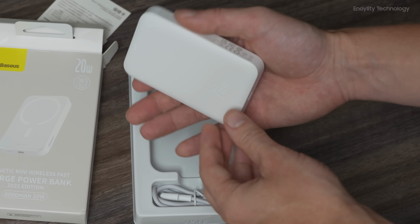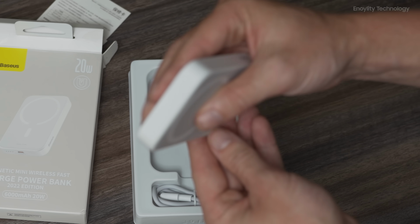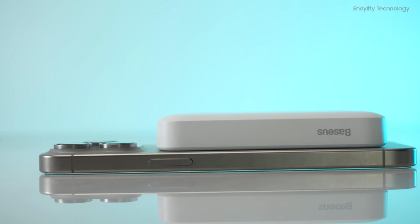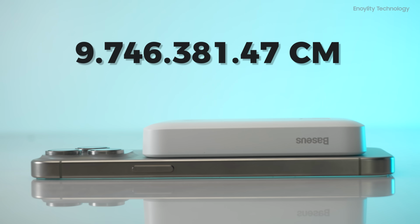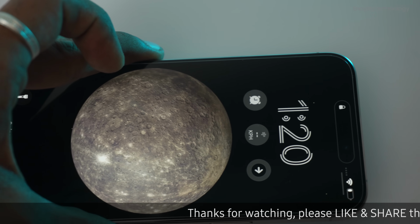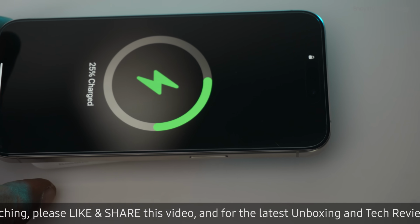When you're on the go, every inch of space counts. The Baseus Power Bank is nearly the size of a credit card, making it incredibly slim and pocketable. It's a must-have for travel, measuring just 9.74 by 6.38 by 1.47 centimeters. Plus, the contact surface is made of soft silicone, which not only keeps your phone secure, but also ensures it won't get scratched during use.